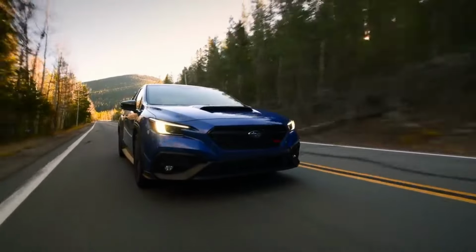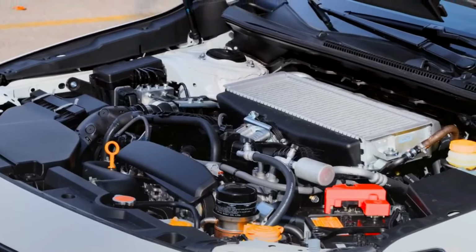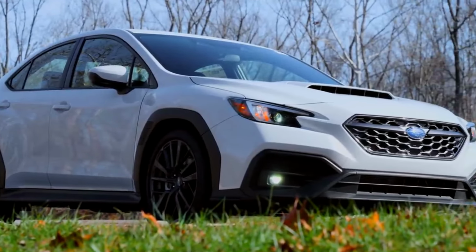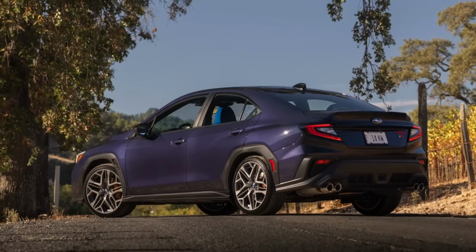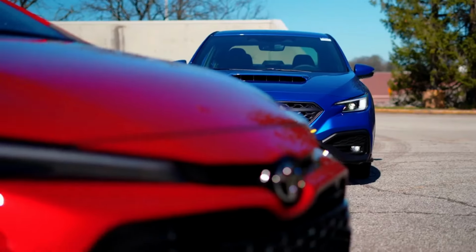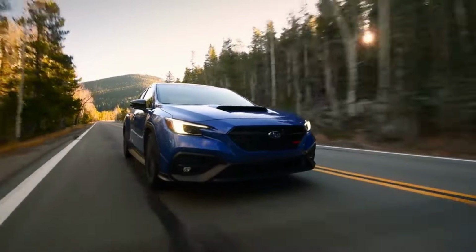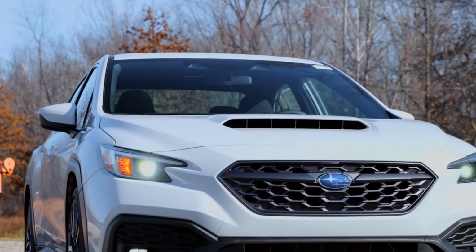Performance-wise, the WRX still packs a turbocharged 2.4-liter engine, but the driving experience feels underwhelming. The acceleration is decent, but it does not offer the same thrill as some of its competitors, like the Honda Civic Type R or Volkswagen Golf R. Subaru's CVT transmission, which is available in certain trims, further dulls the performance. Even with a manual transmission, the WRX lacks the precision and excitement that previous generations were known for.